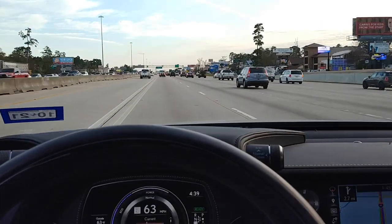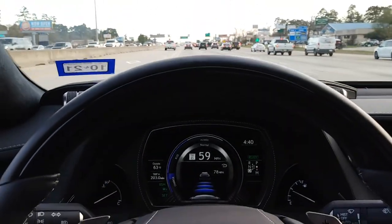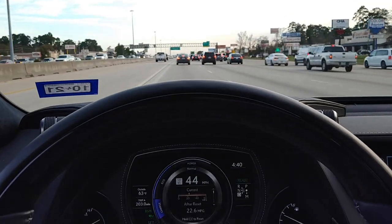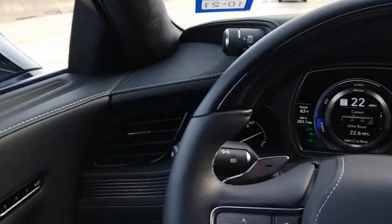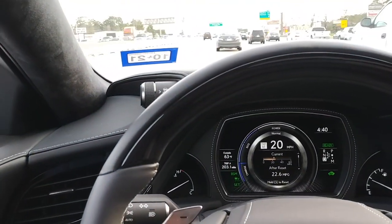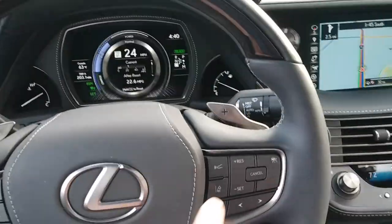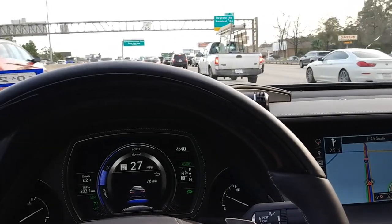All right, there's the traffic ahead. I'm going to hit resume, and it's going to take over driving in this stop-and-go traffic. There we are, it's slowing down. Not the Mercedes behind me, though. Holy shit. So, what else can I say? We're on distance 3. I'll put it down to distance 1.